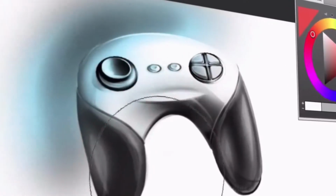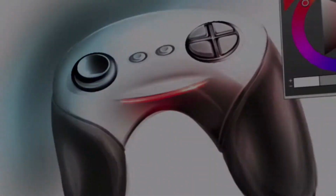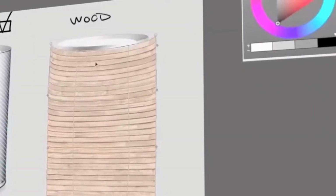Hi designers and creatives, and welcome to my course where you will learn how to crush it with your Photoshop design sketching skills. Now you might ask, why should you take this course?